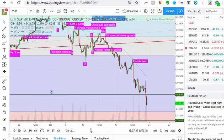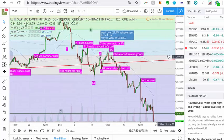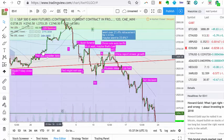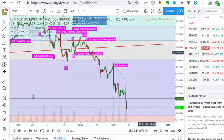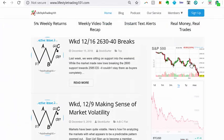Now, I don't say the news dictates or necessarily moves the market all the time, but it's good to keep track of where some of these key items are. We had the G20 summit at the end of November, the Bush funeral that Wednesday afterwards, then China cutting auto tariffs, the Huawei release, the GDP, China slowing growth, and then the Fed decision of raising interest rates. And of course now, I should add, the government shutdown that's making the headlines. That's effectively the news that brought us from these 2,700 levels down to 2,400, following this textbook diagram that I've been laying out for quite some time.